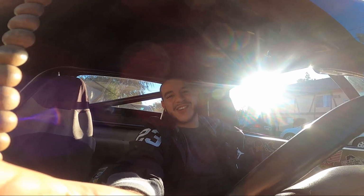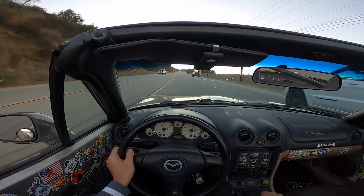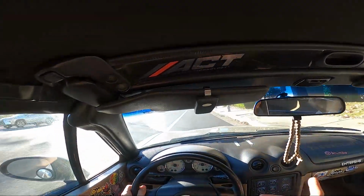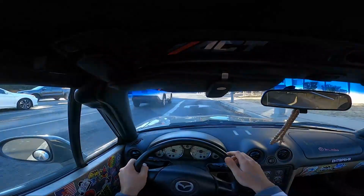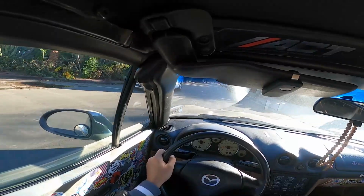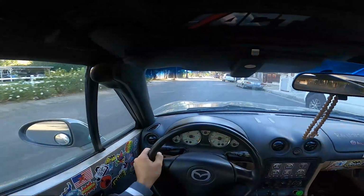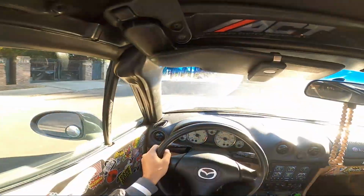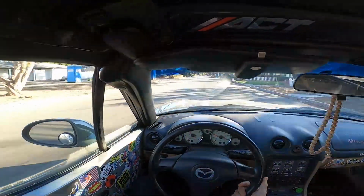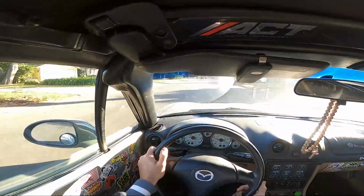All right, let's get to driving. So, 5 things I love about this Miata. Number 1, it's so cheap to maintain, so cheap to run, so cheap to do anything on. Modifications, you name it, everything is so cheap.